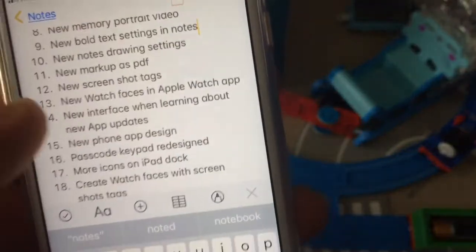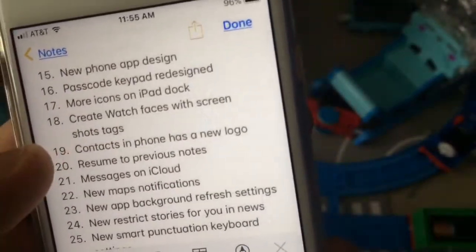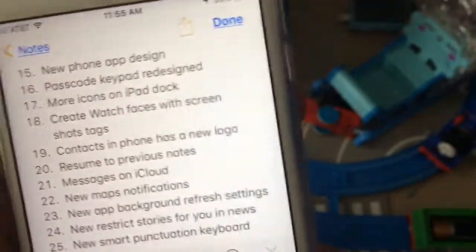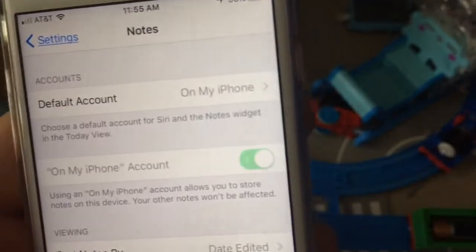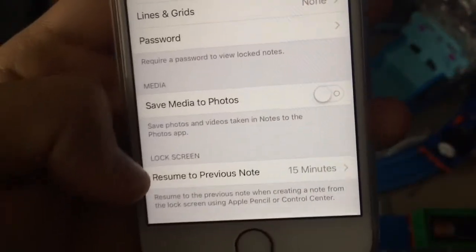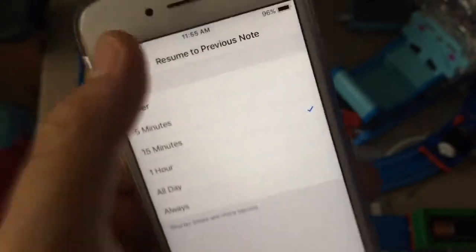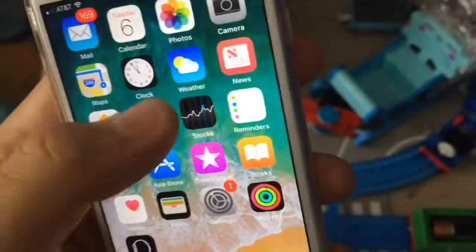The next one, yeah, I already reviewed that. Contact and photo have new logo. Resume previous notes. So that's in settings here. We go down to notes settings. Go down here and say resume previous notes. Resume the previous notes when creating a note from the lock screen using Apple Pencil or Control Center. Just like this. More secure. Always one day. It's pretty cool stuff.